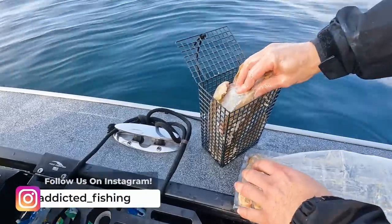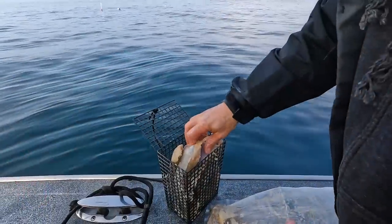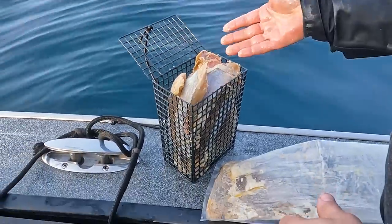What nastiness are you? You're not even using gloves? What is your problem, dude? I just like the taste of this stuff. What is that? These are tuna bellies, man. Look at that. It's so oily that it puts off so much scent, and those crabs just love that stuff.